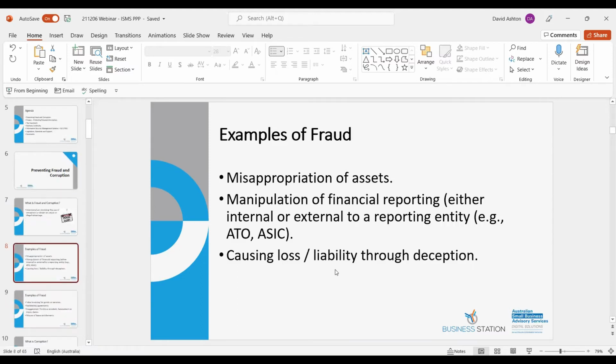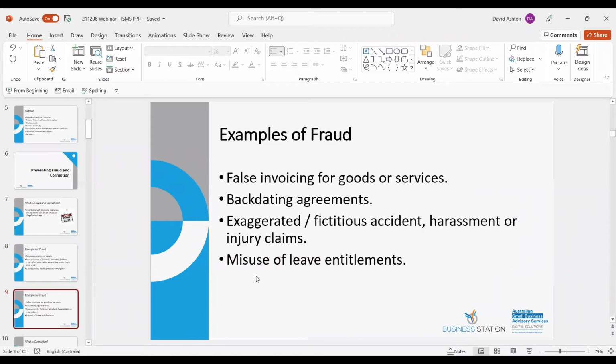So fraud, so misappropriation of assets. It could be as simple as someone using a company vehicle for personal use when they're not allowed to. Manipulation of financial reporting, causing loss or liability through deception, false invoicing for goods or services, backdating agreements, exaggerated or fictitious accident, harassment or injury claims, and misuse of leave entitlements. So there are some examples of fraud. They don't have to be big, but they can be costly for your business in terms of financial costs, but it could be reputational costs, or the like.